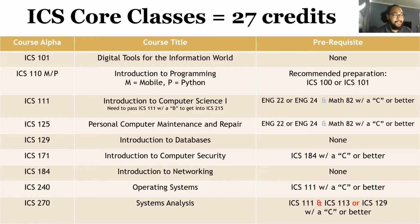You're going to learn about databases, how to set up databases and maintain those. In introduction to computer security, you're going to learn how to secure software digitally as well as physical information. Networking is learning how to set up networks and how to troubleshoot and maintain such networks. ICS 240 operating systems, you'll learn how to use this program called Linux, and it's a very good skill set to know if you're going into the computer science industry. And the last one is systems analysis. You're going to do a lot of group work in this class. Basically it's project management, learning how to lead groups and work within groups.